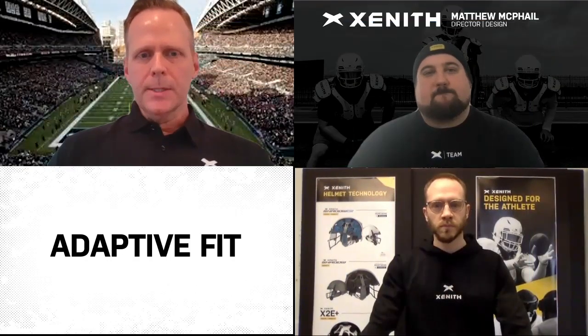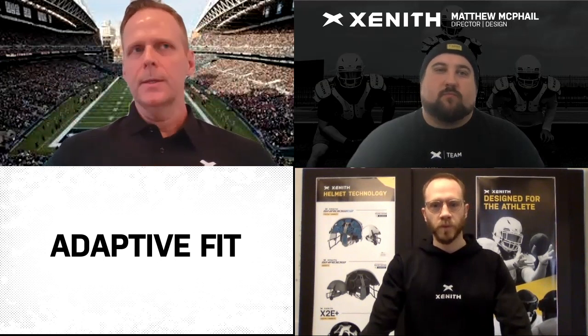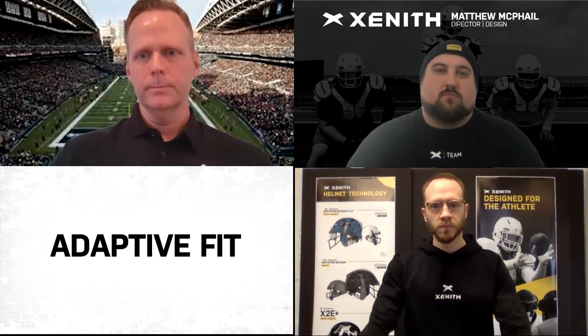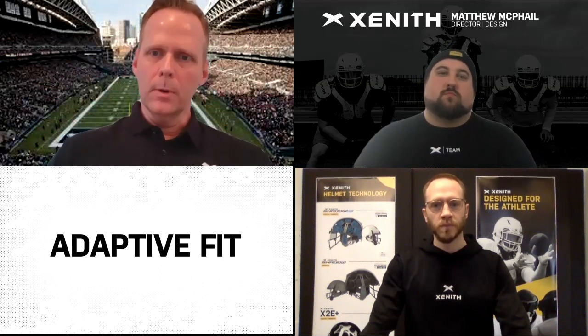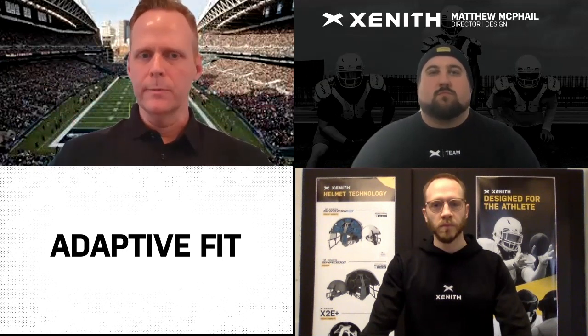Although it's a little bit foreign to new customers, once they get used to it, it makes it a more efficient process for being able to fit a wider variety of shapes and sizes of heads. It gets that custom fit without having to have a custom helmet that's only good for a very narrow player offering or just specific to one individual.